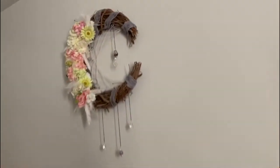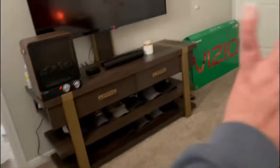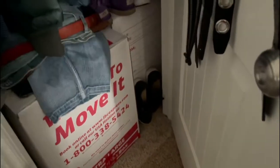So that one is amethyst. It helps you when you sleep. We still have that box because we don't know where to put it. But anyway, this is my bedroom. This is my closet, pardon the mess. And on the other side, it's wheels, stuff. All my LBC boxes, they're full, so it needs to be shipped for me.